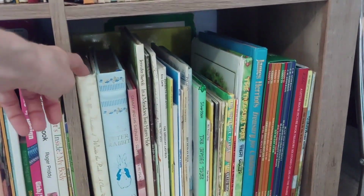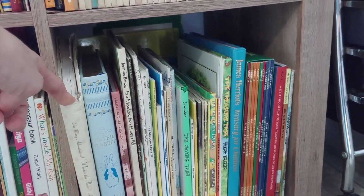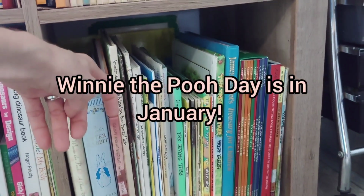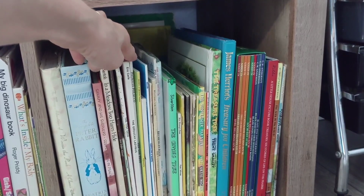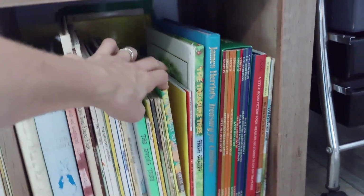For example, in January, I want to have this ready to go. It's our Winnie the Pooh book, and we also read at other points in the year when the kids ask. In the spring, I want to have books like Peter Rabbit and this sheep book and some other rabbit and spring related books having to do with butterflies, plants, Earth Day, Arbor Day, trees, things of that nature.